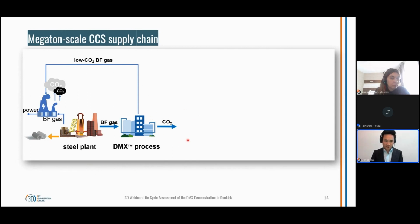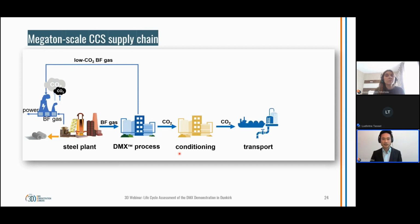Here, however, the journey of the CO2 does not end. We still have to take care of the CO2 that we have separated, and therefore the CO2 is first sent to a conditioning unit where we have to remove trace gases and condition the CO2 for further transport. As Vanya already said earlier, Dunkirk is conveniently located right at the sea, and therefore we can use relatively low carbon transport options such as shipping and offshore pipeline transport. Depending on the transport mode that we select, the conditioning unit has to bring the CO2 into either a liquefied state or a pressurized state. And then finally, the CO2 can be transported to some geological storage location.